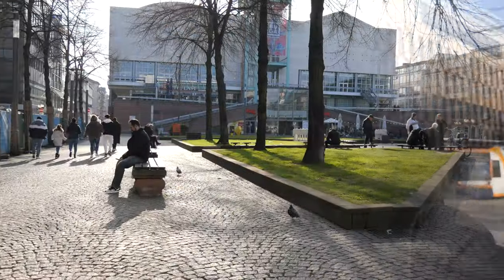It's a nice day. So we also made it to the fountain I told you about earlier. It's right there. I saw some pictures on the internet about it and it looked quite interesting. Unfortunately, the sun is right above the fountain, but let's go and take a closer look.